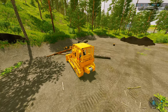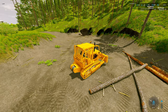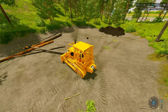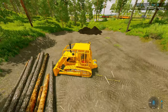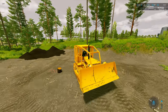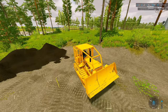Might not be the best tool for manipulating logs, but it certainly has the oomph to get the job done. It's way cheaper than an actual skidder. If we're going to use it just as a skidder, I guess we don't even really need to drop the blade. We can drop the blade off and just use it, maybe if we're going to go in spots that the blade might be a little wide for. Not much wider than the bulldozer itself, but you know what it is.